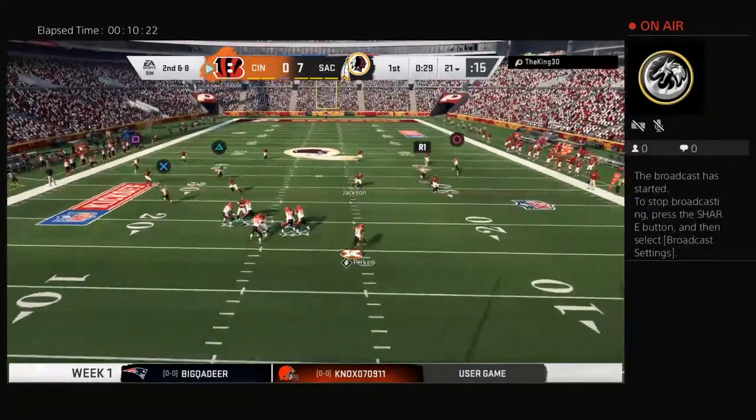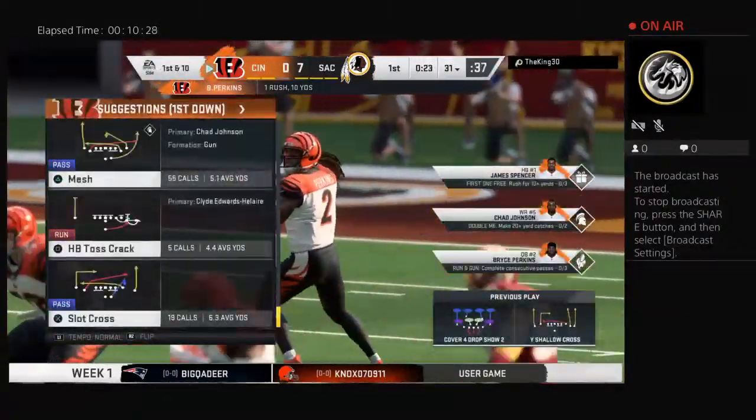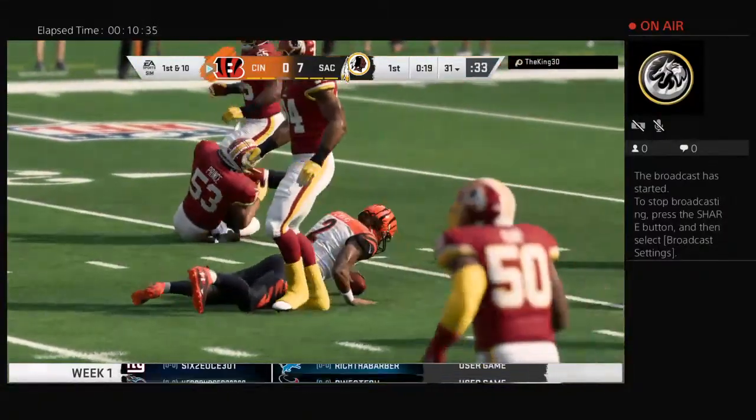Looking to throw on second down. Perkins flushed out right. Give him 10 that time, escaping the danger, running with it, and picking up a first down. Last drive, remember, similar situation. He forced the ball into coverage through the pick.